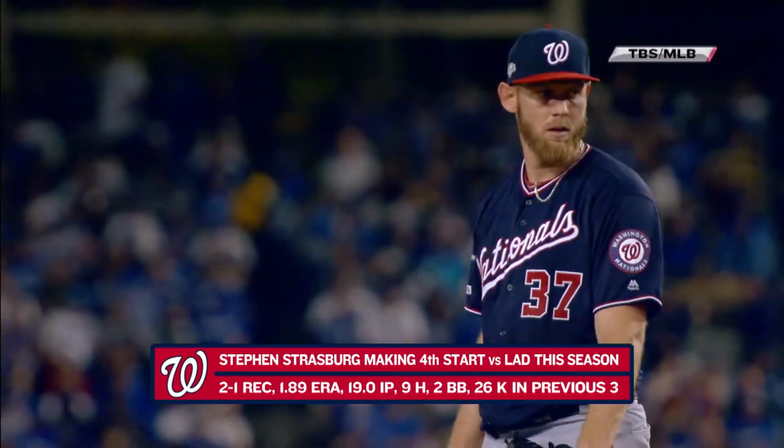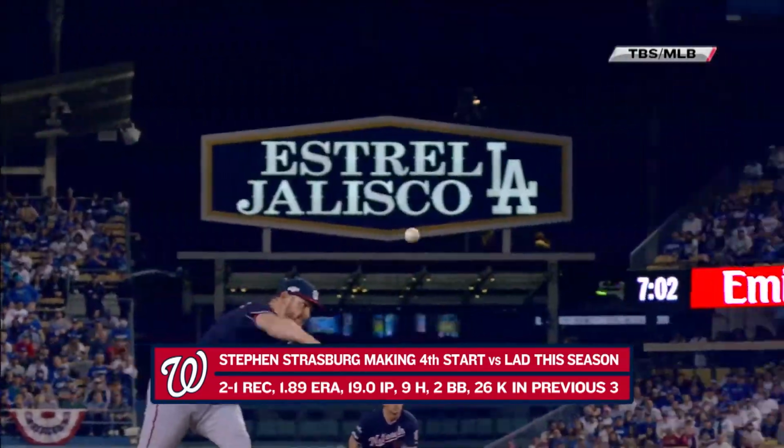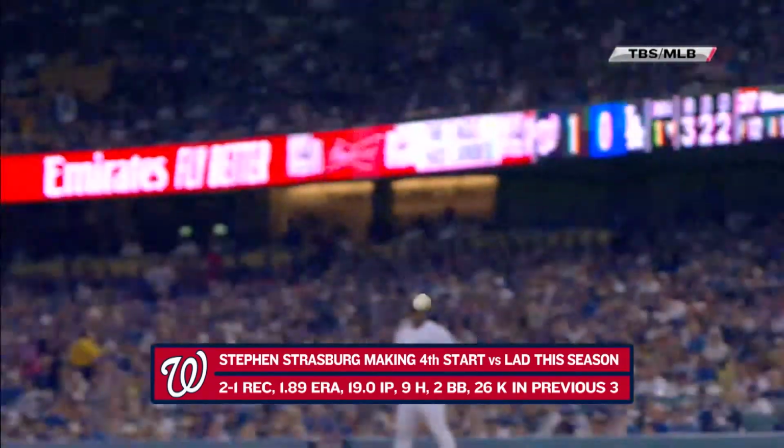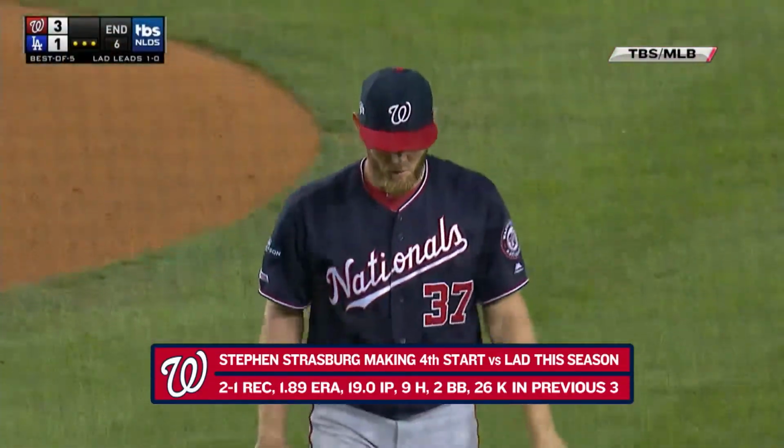Steven Strasburg has this team exactly where he wants them because he has 3+ pitches that he can throw in any count, and he has the confidence to throw them in any count. And then more importantly, all 3 of them come out of the same tunnel. Right. So from a hitting standpoint, it's not like you can pick one or the other. If you're the Los Angeles Dodgers, you have to pick one quadrant and live with it and hope that's the quadrant he comes to.